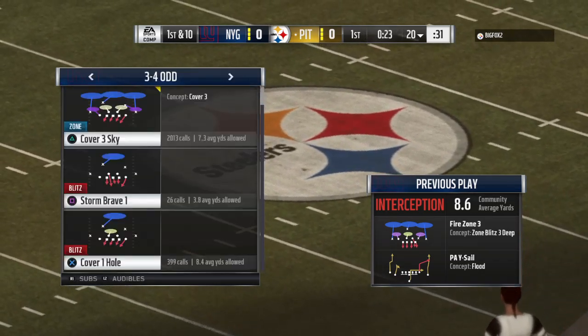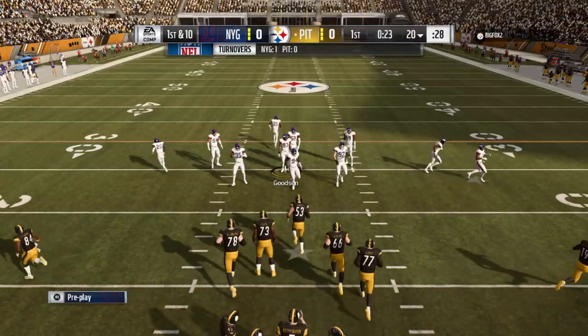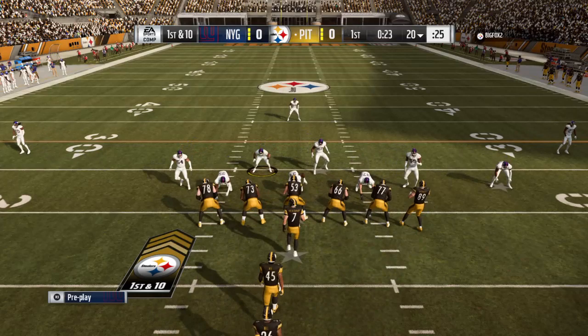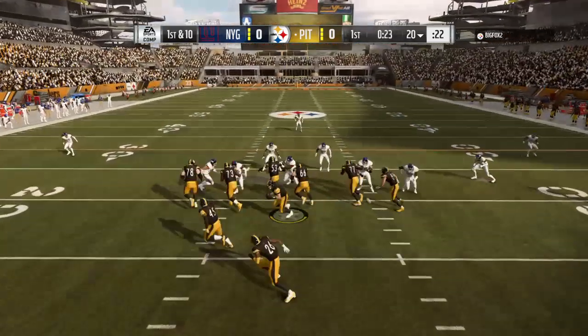Too many ones in this play. First quarter, first drive, first interception thrown. And that last one, that hurts. Big Ben and the Steelers with a 1st and 10 at their own 20-yard line.